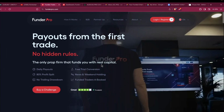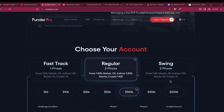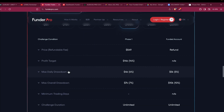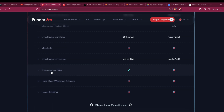If you come right here on the home page, you can actually see all the details. If you scroll down, you see them. You can compare them side by side, the fast track, the regular, and the swing. So let's start from the fast track. You can see the price is here, funded, and then as you scroll down, you see everything, show more conditions, the rules. Consistency rule is applicable.